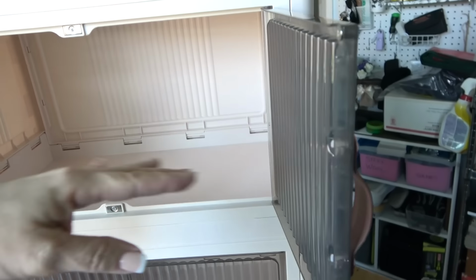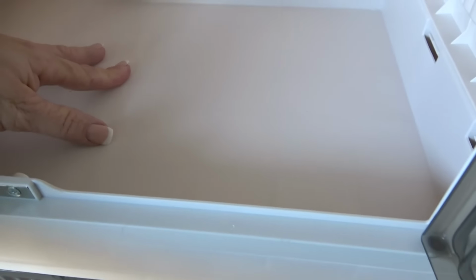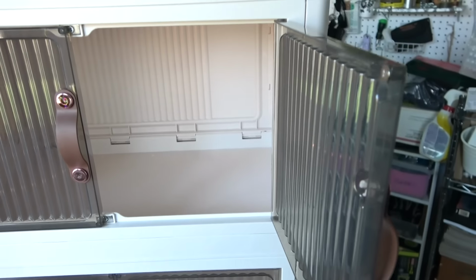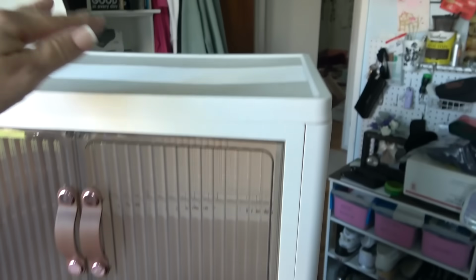There's a little lip on the inside that may or may not work for you. If you're putting in clothes or food, it's good that it has the lip, but I'm still on the fence about this, but I love the doors and I love the look of it. So are you ready to figure out how to actually put this together?